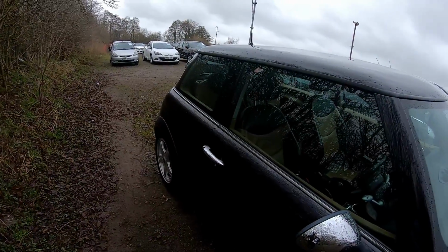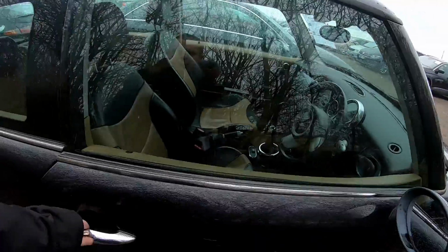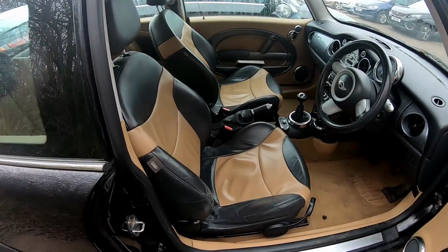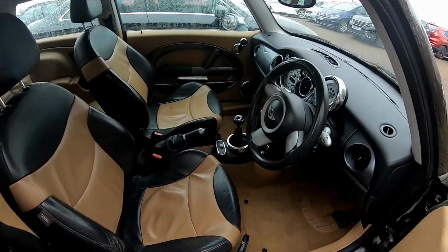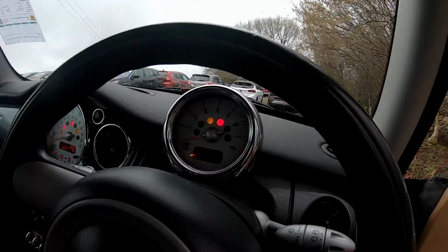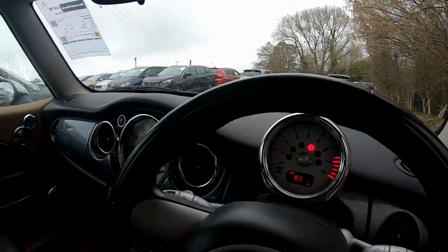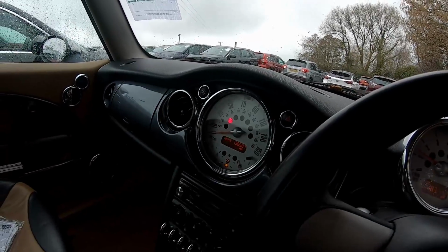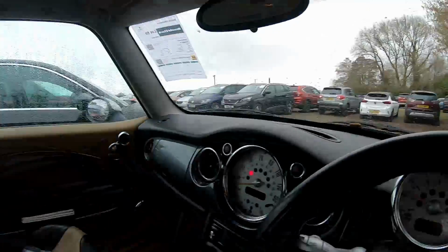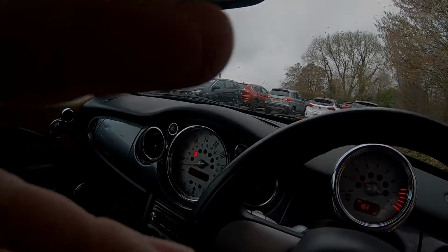Does it open on the key? Oh, we're in. Blimey, look at it. Look at the leather. Black and tan. Let's see if she starts. On the button. That'll do me. Any lights out? No warning lights. Good. Right, let's get it out. We'll get it back to the workshop hopefully and then we'll do a proper walk round.